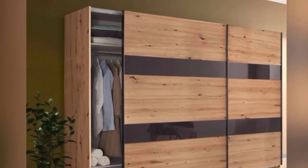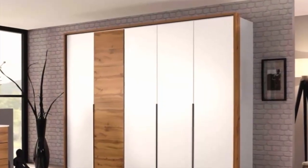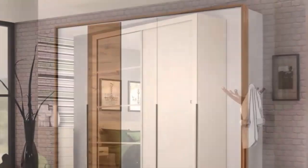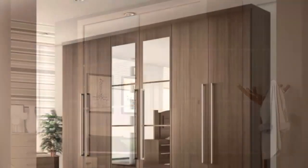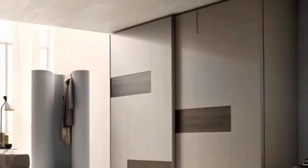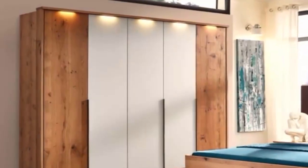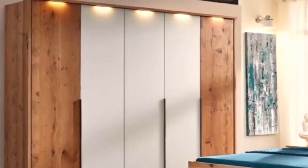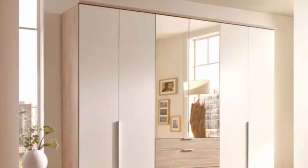Earlier cupboards and almirahs did the job of storing clothes. Later, wall-attached wardrobes came into fashion. They were convenient, practical, and afforded more space for storage. Wardrobes have come a long way from simple wooden ones.